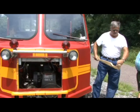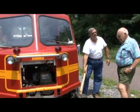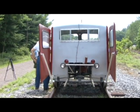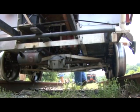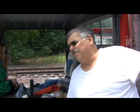This one's a Woodings. It's actually the Canadian National Railroad, built about 1993, '94 era. There wasn't too many hours on this car from original, brand new. And I believe it was 320 hours when we picked it up back in about '95.